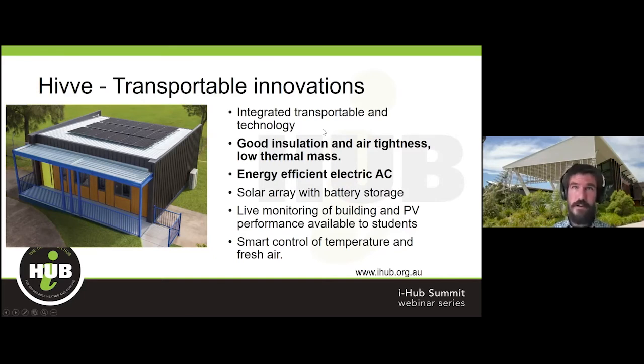And I've bolded there insulation and air tightness and energy efficient electric AC because we were only looking at the thermal characteristics of the transportable in this study, and I'll introduce a follow-up to this that is coming up.